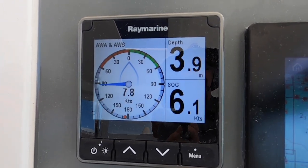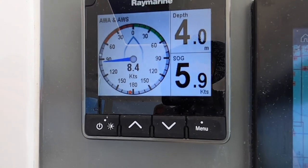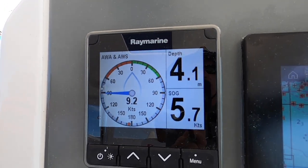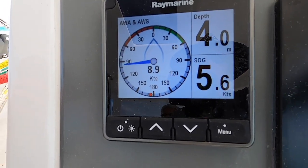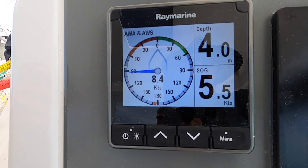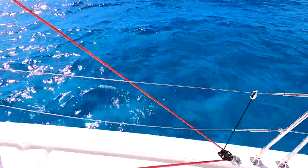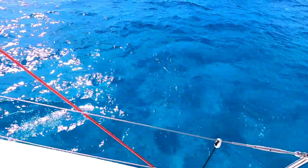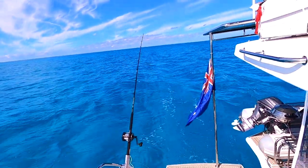6 knots, 5.9 knots, 8.5 or 9 knots of apparent wind, and of course our boat speed is actually increasing the apparent wind speed, so the real wind speed is actually going to be less than that. So that's pretty impressive, being able to get 5 or 6 knots out of a wind that's probably only 7 or 8 knots. So we're en route and it's spectacular sea. You can see through the water down to the sand and the rocks or seagrass, and it is just outstanding. No fish on the lines yet, but we live in hope.